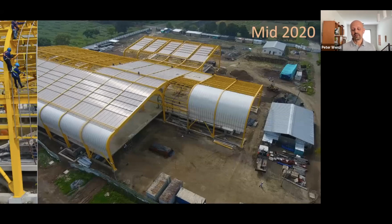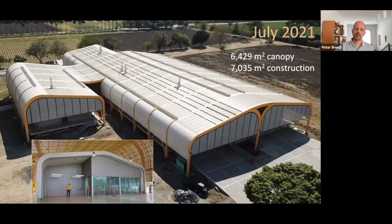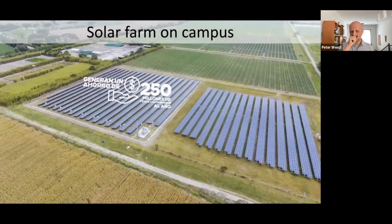And it was slowed down during that phase. Definitely, there's no doubt. In 2021, that was the first photo where the building looked almost complete. It's quite a large building, as you can see here. It's a total of almost 7,000 square meters of construction that includes the main level of the building and also the basement.